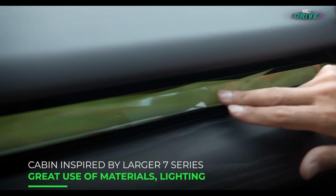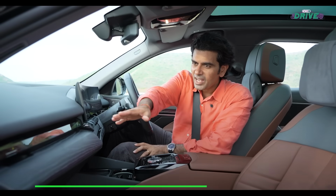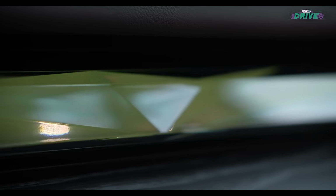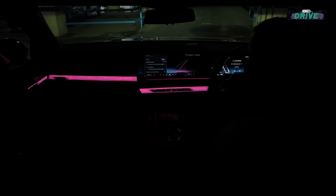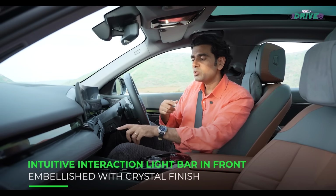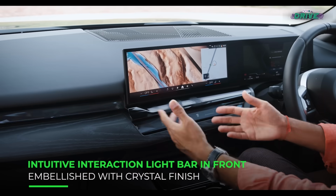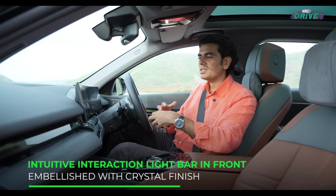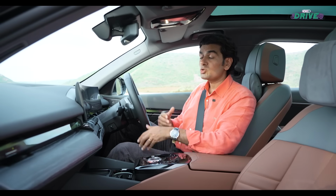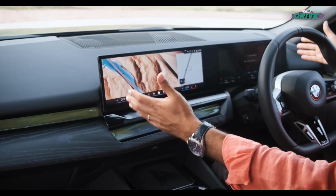Right here in the dash above the wood, you have this nice edgy crystally look where of course the entire thing lights up depending on your preference of ambient light. I have it set on green right now. What's nice is when you put the hazard lights on, for example, everything turns red. So it is kind of dynamic in that way, and it kind of brings the front of the cabin to life. So does this huge curved screen display.